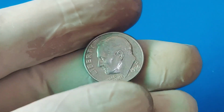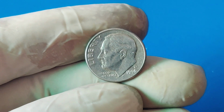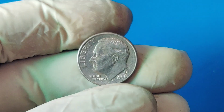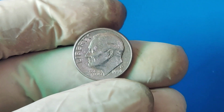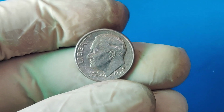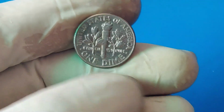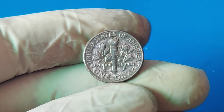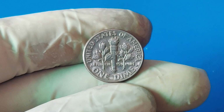So why exactly is this coin worth a whopping $26,000? It's all about rarity and demand. Coin collectors, also known as numismatists, are always on the lookout for unique pieces that stand out due to minting errors. The 1996 D1 dime is a prime example of such an error. Only a handful of these coins were produced, and even fewer have been discovered, making it an exceptionally rare find.